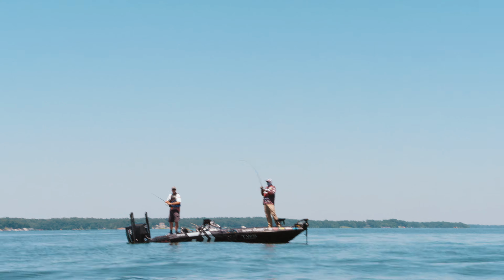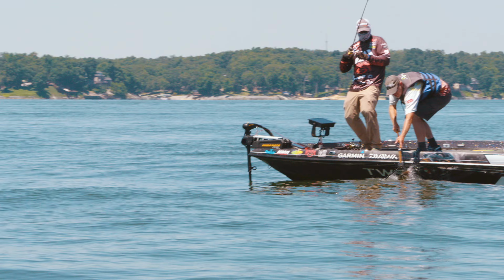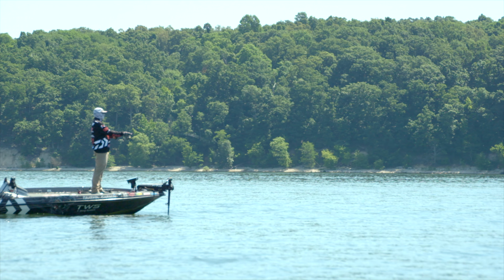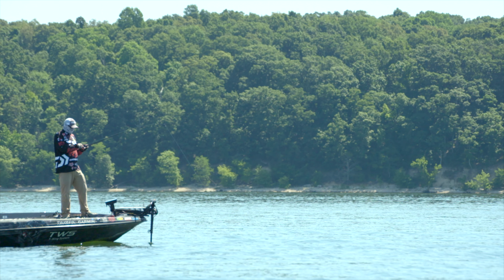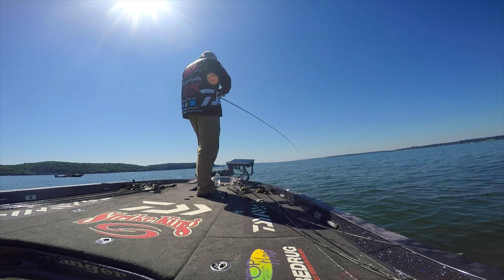Yesterday we were running around trying to hit schools. There's one here the whole time. I knew there was fish here, but I didn't think there was as many as there really are down there. So, had I known, I would have just shut down here yesterday. But it all worked out. We pulled up here this time and caught some.